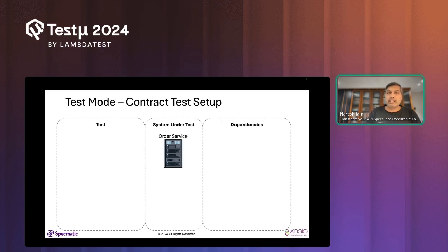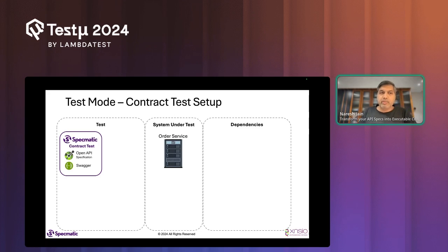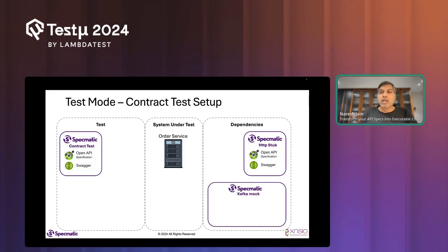So in test mode, we will replace the app with Specmatic with contract tests, which will take the OpenAPI or Swagger specification and generate the tests. For the dependency, we can again use the OpenAPI specification and stand up a stub without writing any line of code. Same thing for Kafka. We can use Specmatic Kafka mock with an AsyncAPI specification. This is slightly different from OpenAPI. This is the AsyncAPI specification, which will create an in-memory topic broker for you, and it'll also do schema validations and things like that.